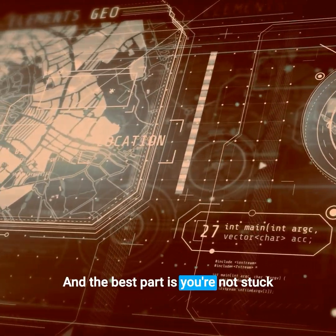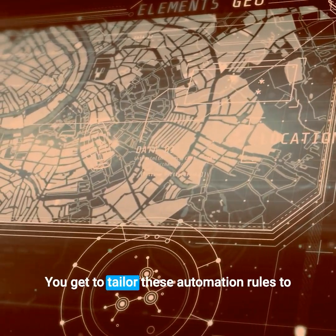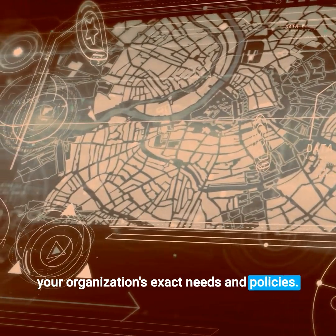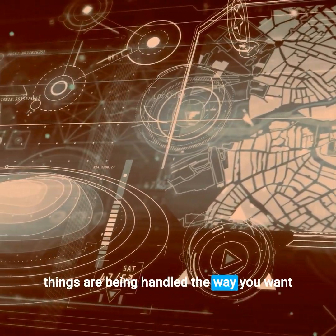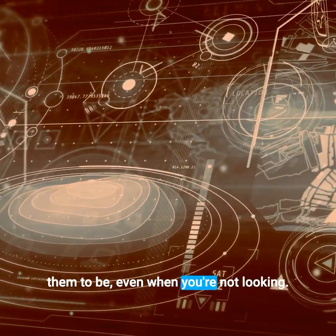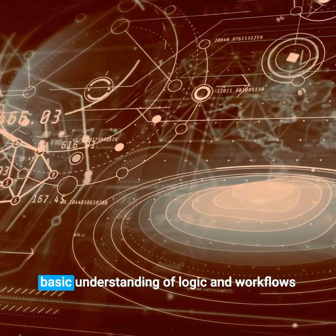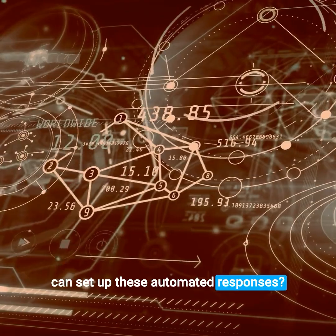And the best part is you're not stuck with some generic response plan. You get to tailor these automation rules to your organization's exact needs and policies. It's about having that peace of mind knowing things are being handled the way you want them to be, even when you're not looking. Okay, this is blowing my mind a bit. So you're saying even someone with a basic understanding of logic and workflows can set up these automated responses.